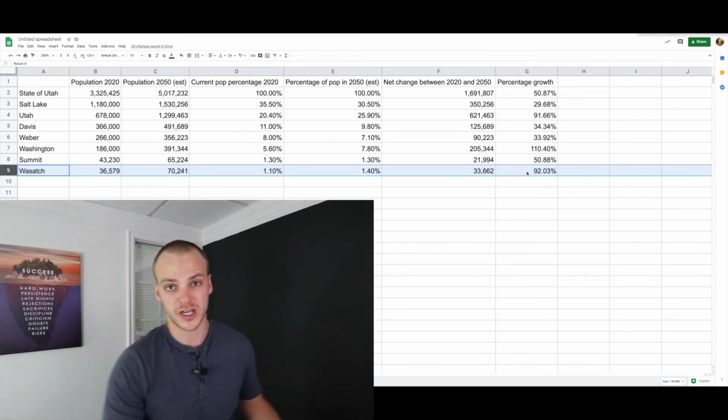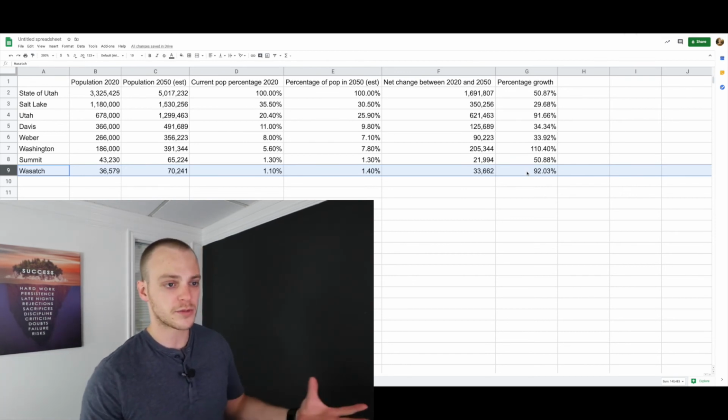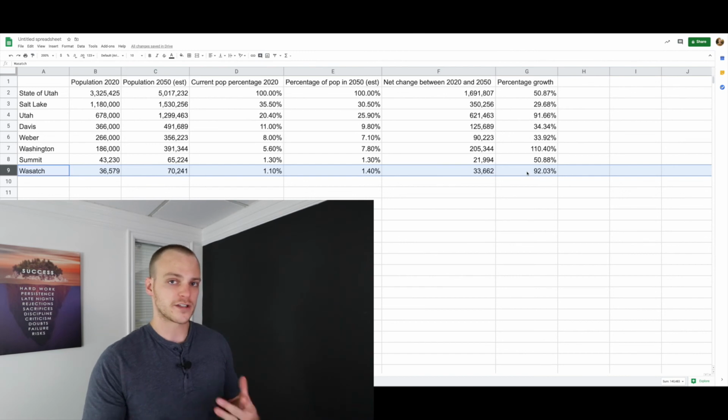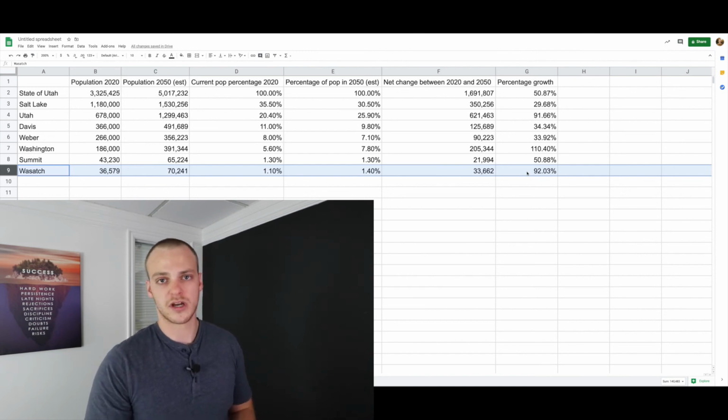Wasatch County is going to be mostly Heber City, so you're going to see most of the growth there. Summit County is not going to have as much growth as Wasatch County. They're a little bit more strict on the building rules and the type of development that they'll allow there. So I think that's going to be a contributing factor for why you won't see as much growth.